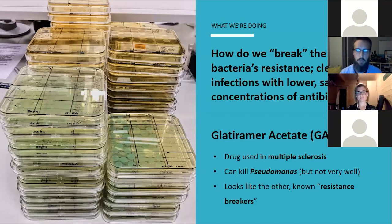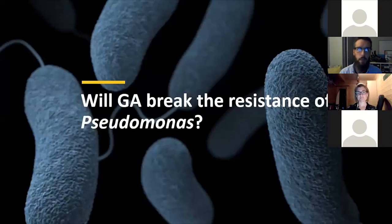I know from previous work that I've done that it can kill Pseudomonas, although it doesn't do that very well. However, it does look like other known resistance breakers. So my question is, will GA break the resistance of Pseudomonas to common antibiotics used in CF?